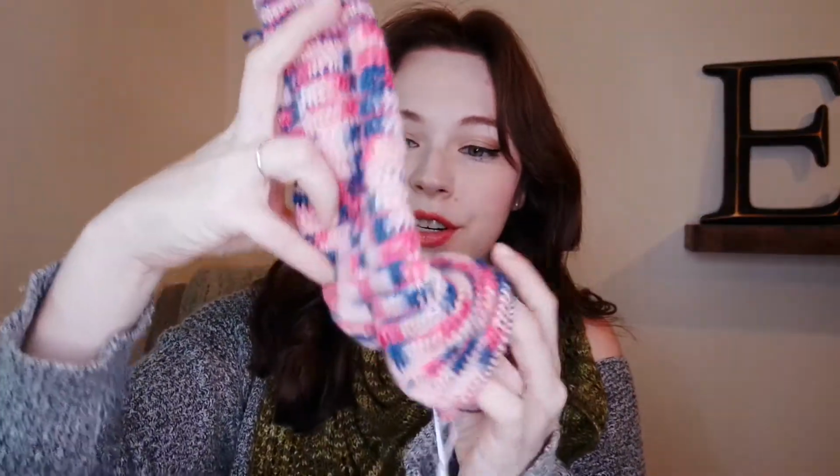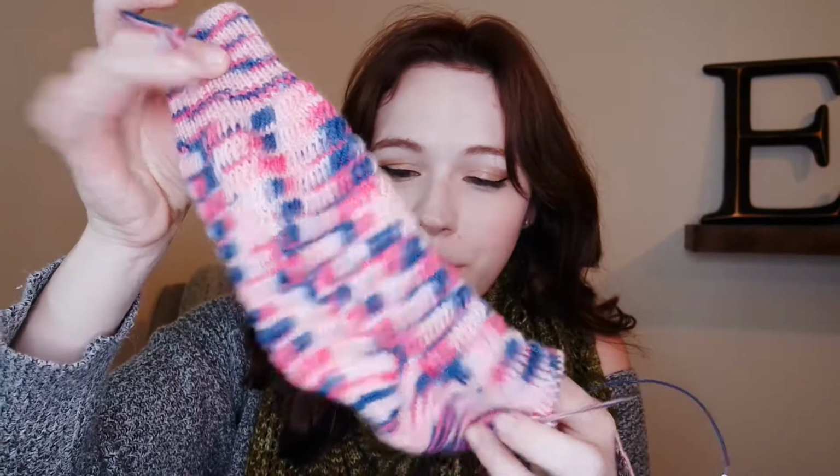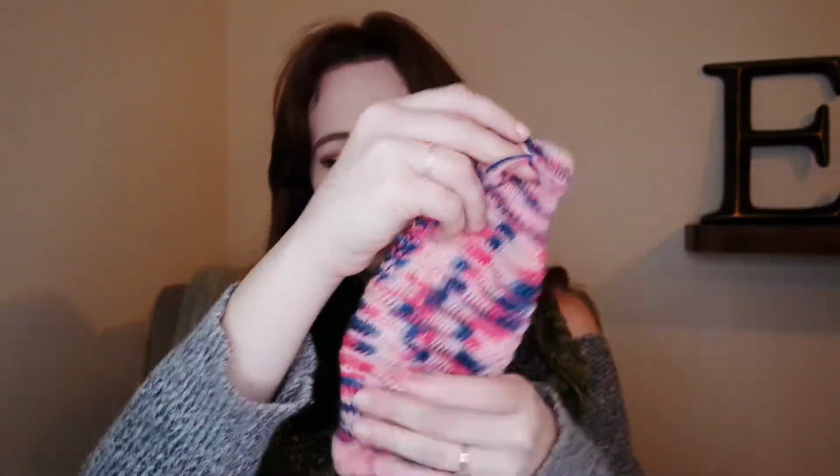And my second one is so close. I probably could have finished it and then filmed this tomorrow, but you know, I just didn't have any idea what my schedule was gonna look like. So yeah, I have turned the heel here and I started working on the foot, but it's not quite finished. This is such an interesting heel. What is it called? A wedge heel, I think. Let me look it up for a second. I've never done that heel before.